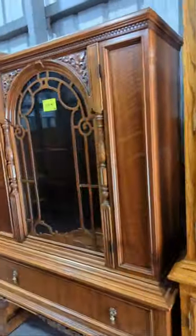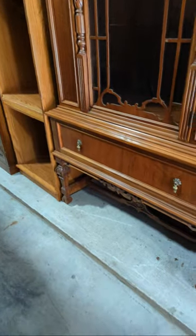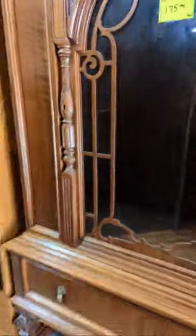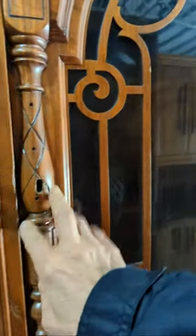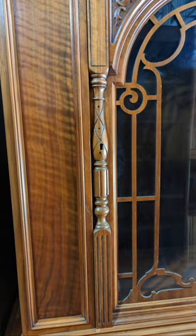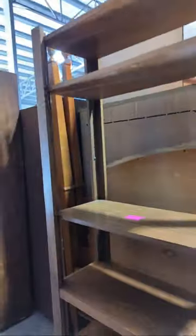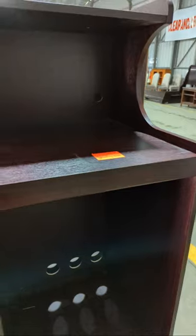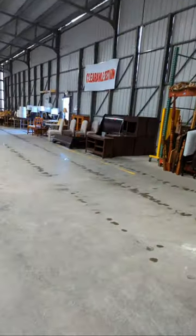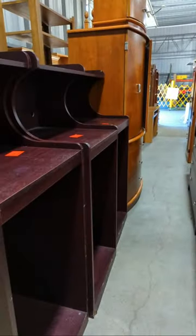Oh wow, this is now half off of $175. This is vintage antique right here. It's missing the key. You can buy ghost keys on Amazon for very little money. More cabinets. Shelving units. Not sure what this is. Oh, a standing desk. $50. Ooh, dressers. Lots of dressers. There are 4 standing desks, if you're curious.